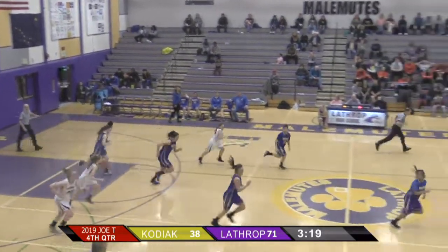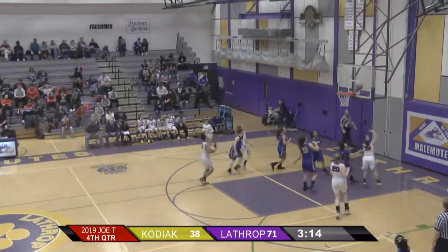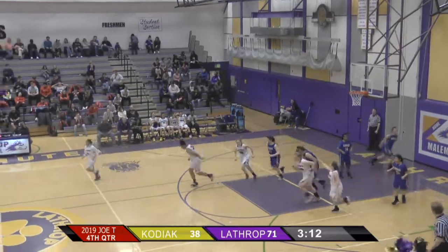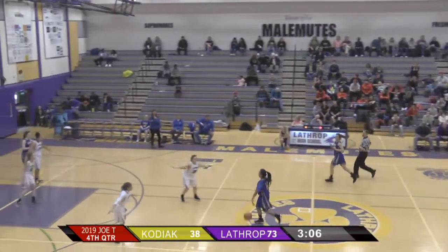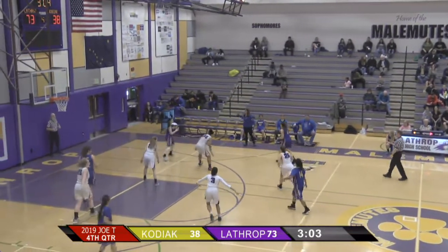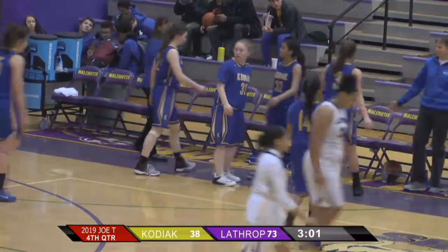Roberts with the ball again, dribbling it down, looking for someone open, gets it to Perez. Perez up for two, and it's good. 73-38, Lathrop leads. And Lathrop not letting up here. Absolutely not. Really taking it to him. And Marcello gets it over to Kreischer. That's going to be a timeout.